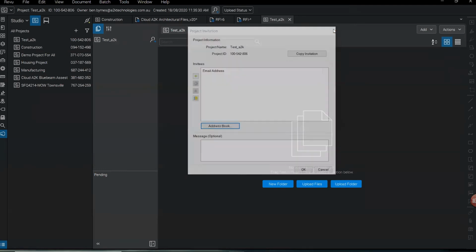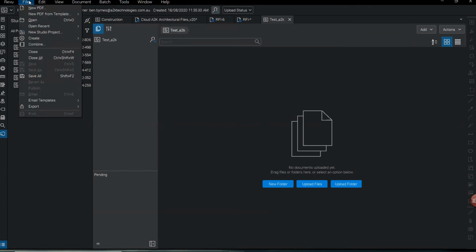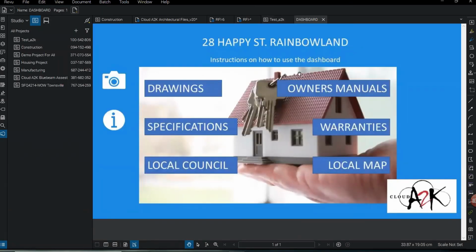I do want to go through quickly a project handover dashboard. It's quite a useful thing as a project handover. What you can do is set up a dashboard. So I'll open the one I've done recently. I have a dashboard here. This is a good way, and it makes it very user-friendly for people that haven't used Bluebeam before. In here, I've got photos, information, drawings, specification, local council, the map of the area. This is all for a building that I've handed over. I've got all my owner manuals as well.